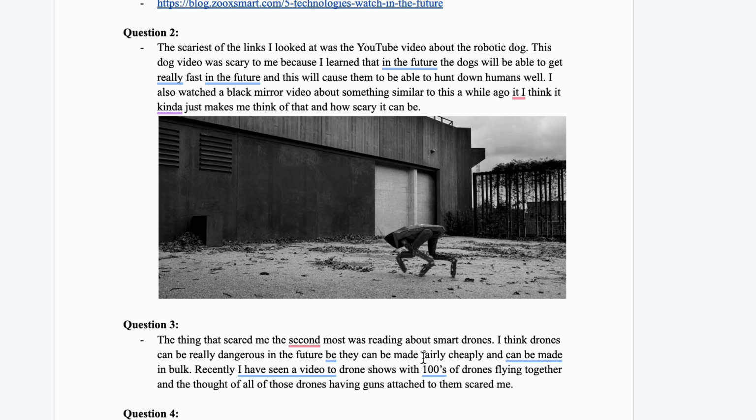Now, the more fun part of this assignment, which is something I really liked, was that it was during Halloween, and our professor provided a lot of links of scary-ish things. And one of the links that stuck out to me was one that talked about robotic dogs. And it wasn't just robot dogs, because I think that's kind of cool. It was robot dogs that they are actually attaching weapons to and want to use in the military.